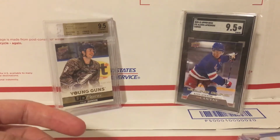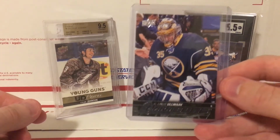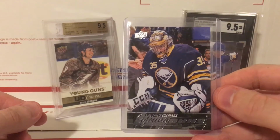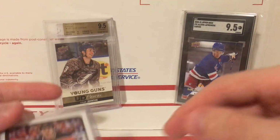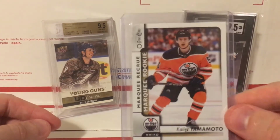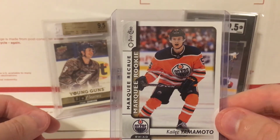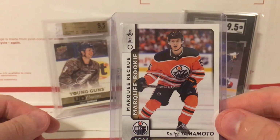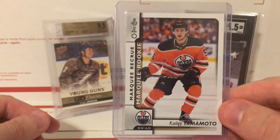This Linus Ullmark Young Guns, I think, has the potential for a 9.5. But I think realistically it's probably going to get a 9. It does have a little bit of a corner fuzz on one corner. We've got a Kyler Yamamoto Peachy rookie. I mean, this was literally a 10-cent card, but I couldn't find anything wrong with it. Might as well throw it in. 9.5 would be awesome.